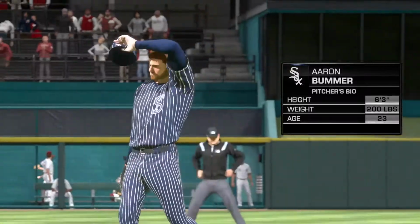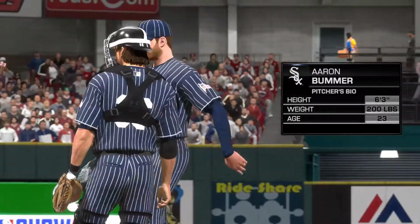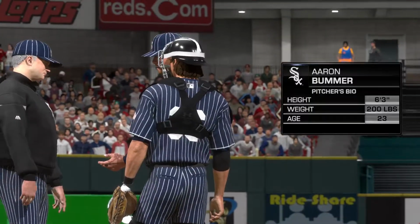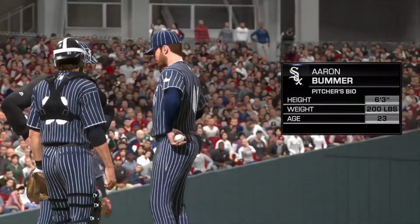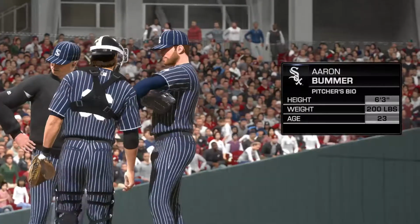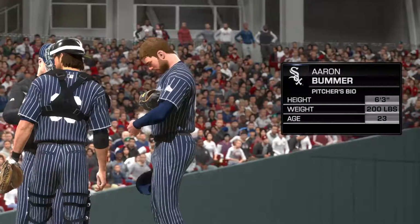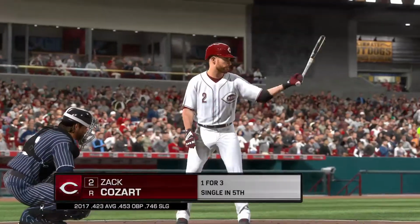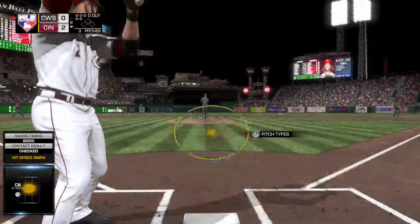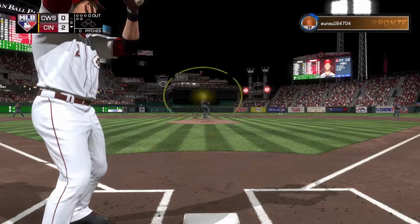Number 81 is on, and he'll take over on the mound in relief. Here's the shortstop, Zach Cozart. He'll see what he can do leading off the home 8th.